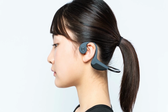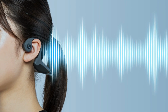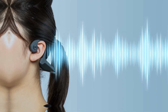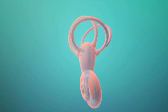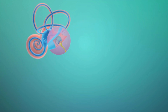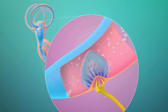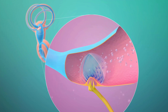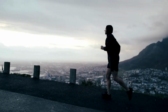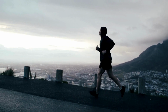This technology works by placing transducers on the cheekbones or near the ears, which convert sound waves into vibrations. These vibrations travel through the bones of the skull directly to the cochlea, the part of the inner ear responsible for hearing, bypassing the eardrum entirely. This method allows users to hear audio clearly while keeping their ears open to surrounding sounds, making bone conduction headphones ideal for activities like running or cycling where awareness of the environment is crucial.